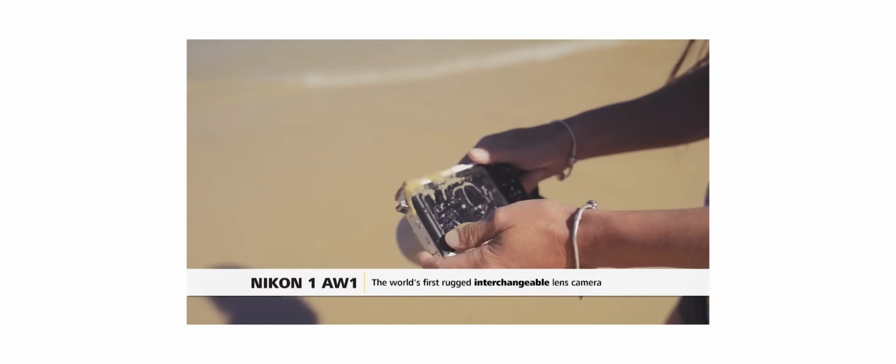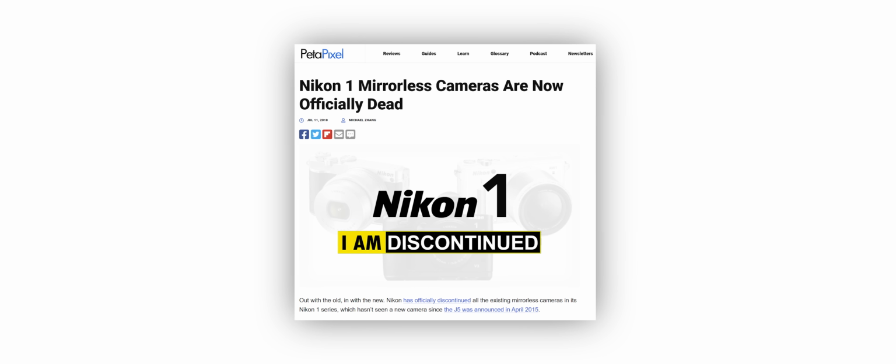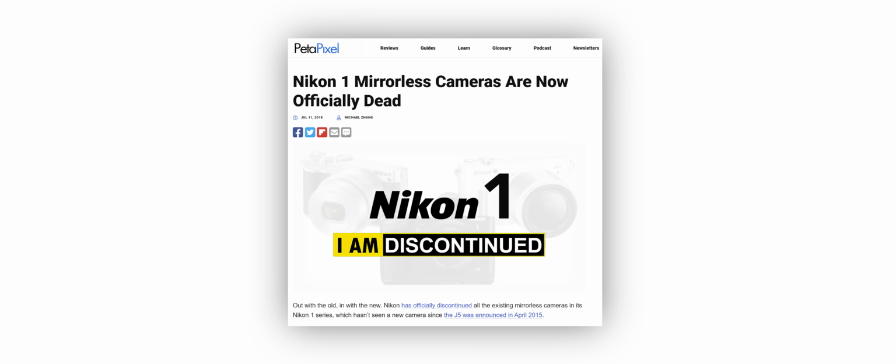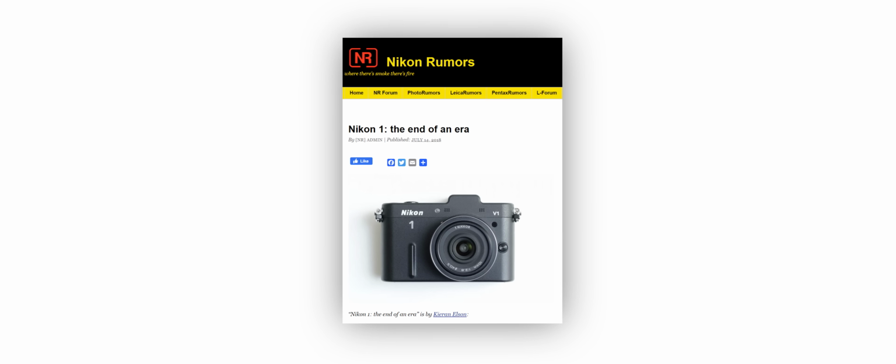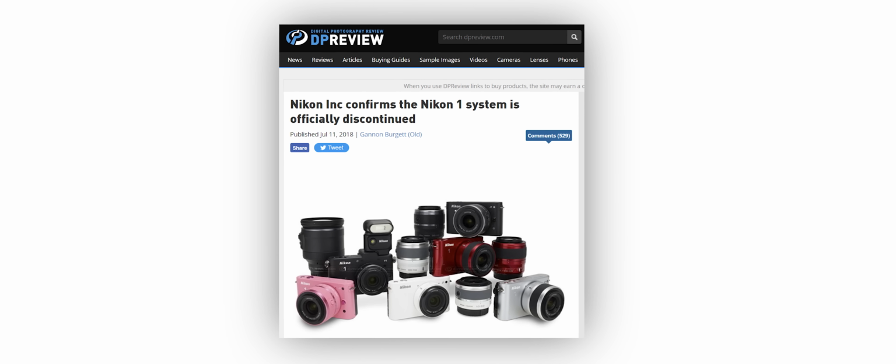So the J range was the only line of cameras to survive right from the start all the way to the bitter end, when in 2018, Nikon finally decided to shelve these CX format cameras altogether as they changed tactics and started developing their new line of full-frame and APS-C sized mirrorless cameras.